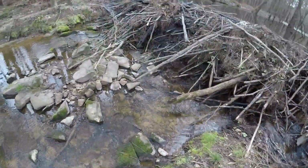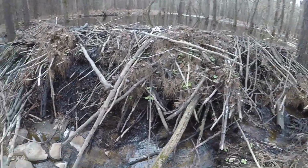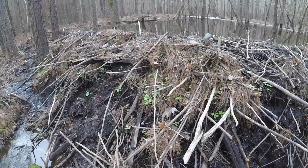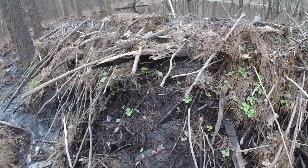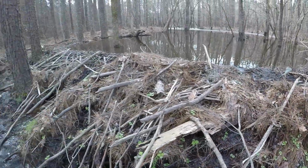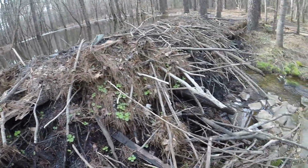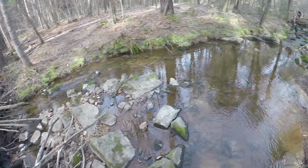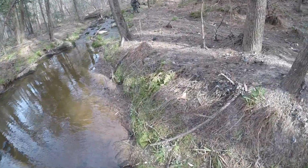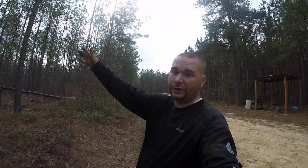So we're looking for our new spot, and we've stumbled across this beautiful beaver dam. Check it out. It's pretty fresh. There's a lot of freshly fallen trees in here. The mud up on the top is nice and soft, so he's been keeping it pretty well maintained. Beautiful area right here. Nice rocky creek. I'm going to go get the bikes and get to our destination. We were way on the other side of the property.